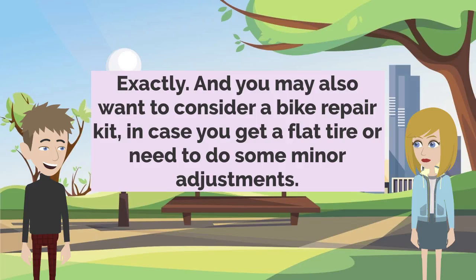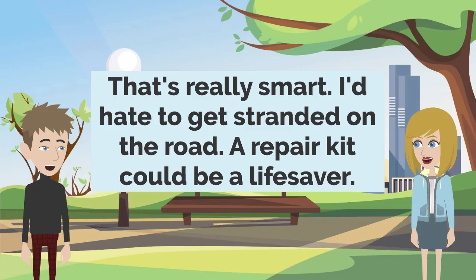Exactly. And you may also want to consider a bike repair kit, in case you get a flat tire or need to do some minor adjustments. That's really smart. I'd hate to get stranded on the road. A repair kit could be a lifesaver.